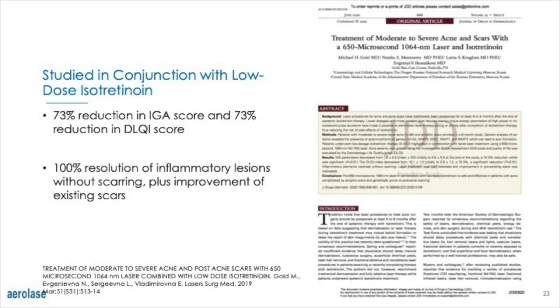There's a study that was done looking at patients who were taking a low dose of Accutane and then onboarding the Aerolase treatments with their low dose Accutane, and it was significant because the patients had quicker resolution of their inflammatory lesions, but also an improvement in the existing scars. I find that when patients come to the office and they're willing to take all the steps to go on Accutane, they're highly motivated patients. So if you can target those patients to also do an in-office procedure while they're on the Accutane, they're really happy because they're seeing more rapid reduction in their lesions.